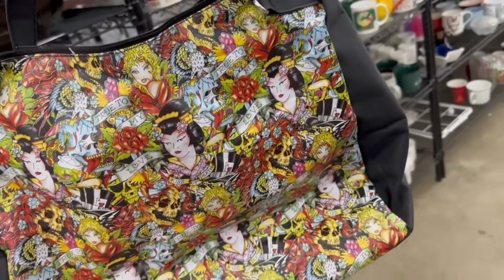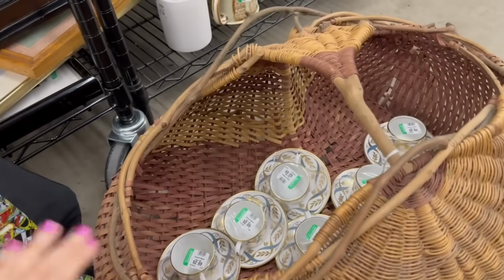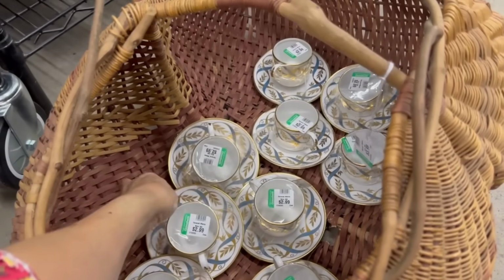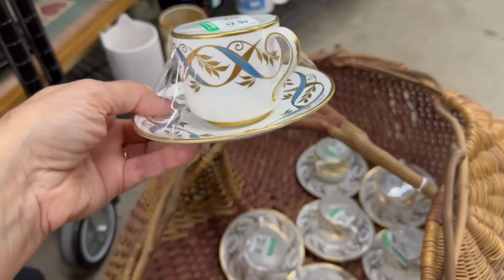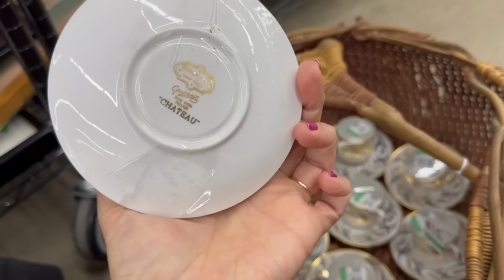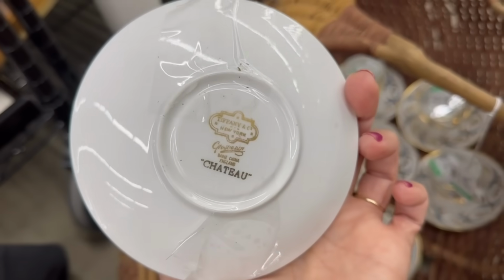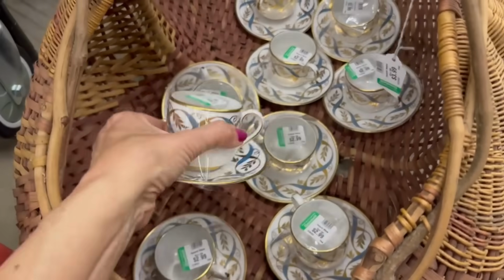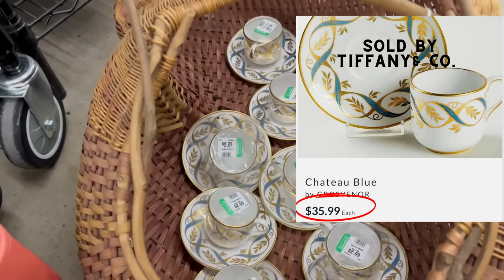Yes, we do, and even better, look at this big basket. Now, the basket's not the treasure, even though it's super great. We love this. It's the Tiffany and Company Demi-Tasse Cup and Saucer. What? Everybody just passing them by. I'm like, oh, that looks like something. Just gorgeous. How many are there? 2, 4, 6, 8, 9. I would need one more. I'll probably sell 8 of them and just hold one back in case of breakage.